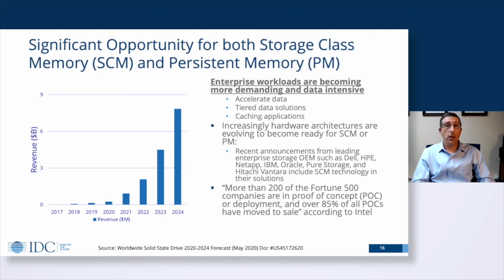The good news is hardware architectures are evolving to become SEM and persistent memory ready. And we are seeing a number of recent announcements from both large storage OEMs and CSPs about their solutions. And as you can see, these solutions are still relatively nascent. However, we do see significant growth over the next few years to further drive this market higher. And today, we do see evidence that many of these proof of concept deployments are starting to move into real sales.